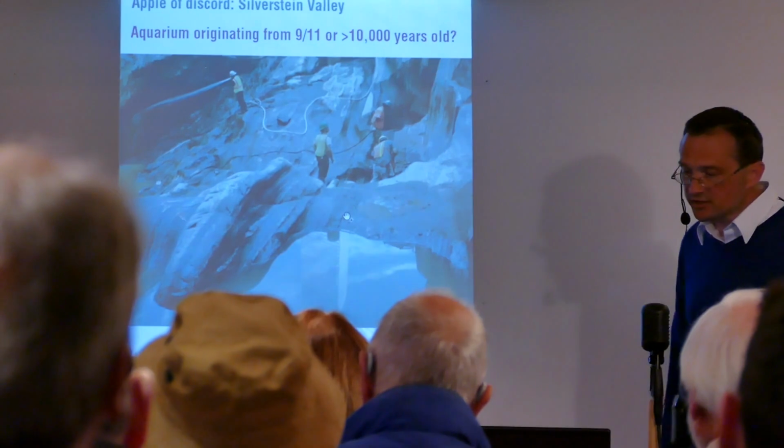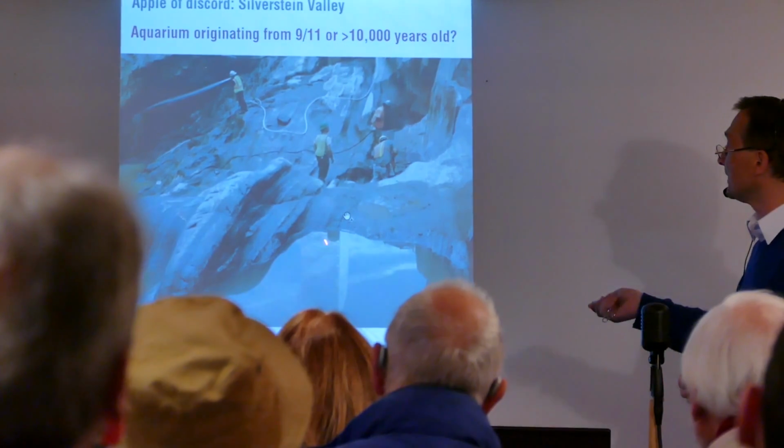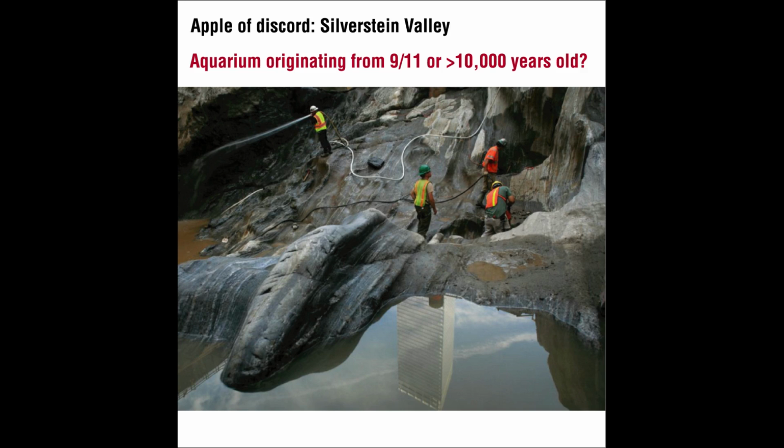Is this aquarium originating from 9/11, or is it 10,000 years old? Here you see the reflection of the new Building 7 in the pool.